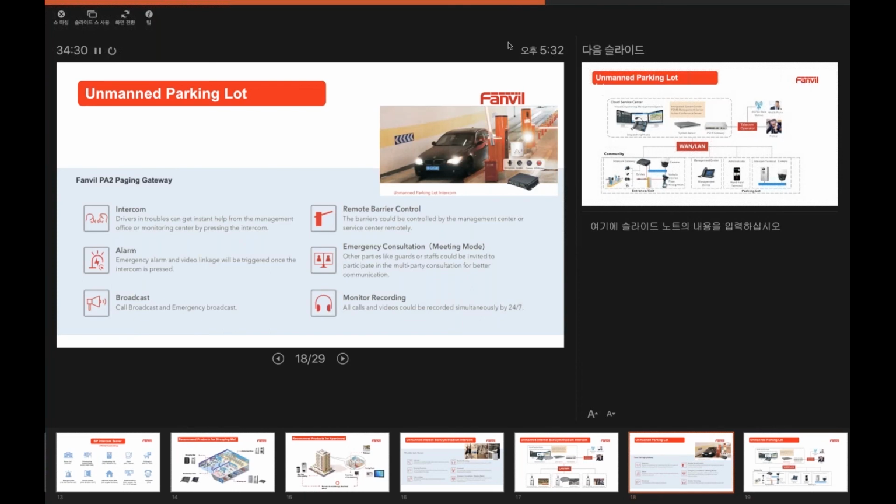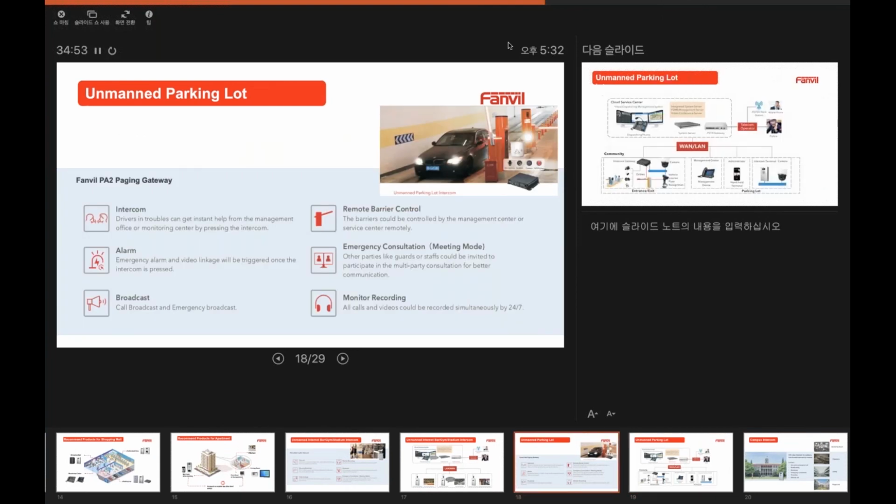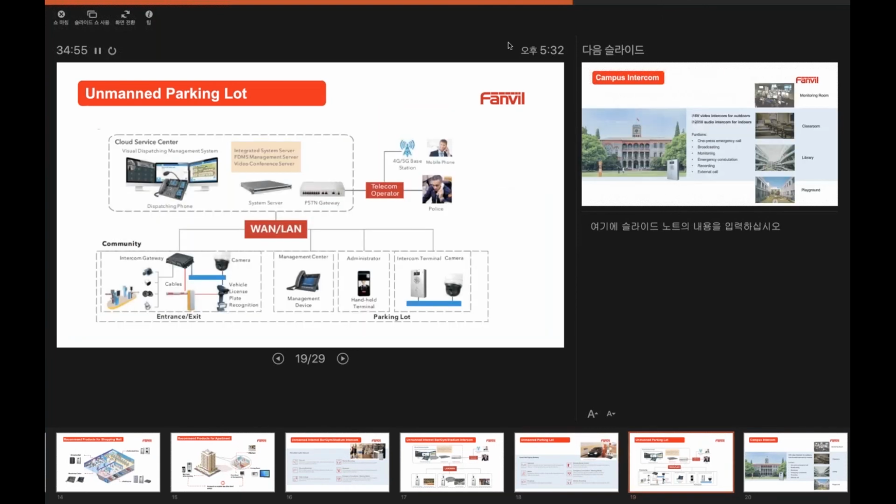Yeah, this shows the unmanned parking lot with the PA to Payson gateway. And for your understanding, in Korea over 70% of unmanned parking lots use Fanvil intercom devices. Okay, the unmanned system, how to connect, is actually very similar. Please refer to the diagram. If someone has a question, we can send a diagram for your understanding by email or refer to our catalogs.